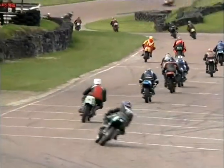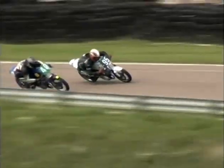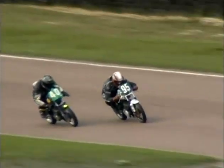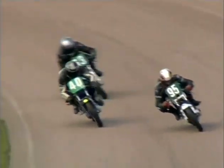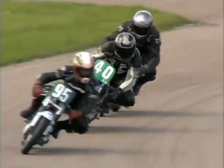And Martin Baldwin. It's surprising to see Martin Baldwin in such a lowly position. The man that seems to go on racing forever and ever. 60 years of age, Martin Baldwin. Started racing when virtually MZ started racing. That's how long he's been in the game. And still as quick as the best of them on his day.